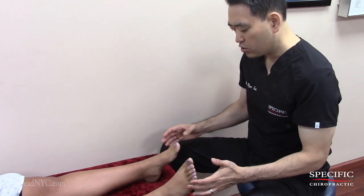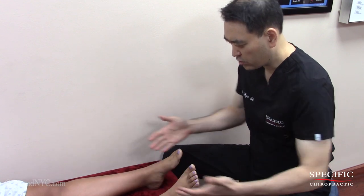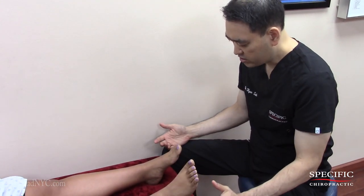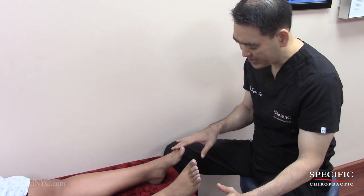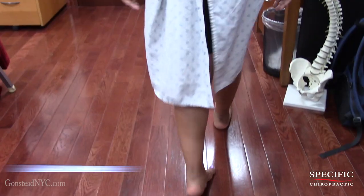Now that we isolate things in terms of muscle strength, in terms of what's going on with the tibial nerve, going down to the medial and plantar nerves, we're seeing that the fifth lumbar nerves are compromised on here, whereas the sacral nerve is compromised over here.